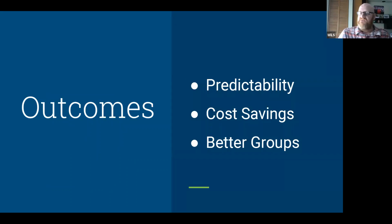So the outcomes we're looking for. In addition to better reflecting our values, which is genuinely the driving force behind this, and it's the most important factor in crafting this and implementing this change, the new program is also going to have some additional benefits for members.